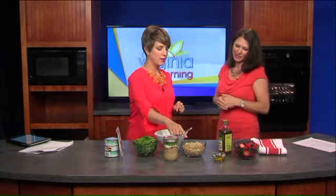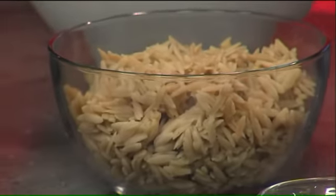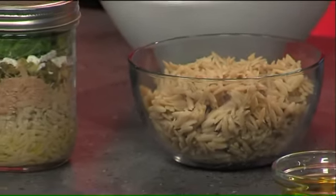And yes, it does help things taste good. It helps hold foods together. Okay. This one in the middle, we have whole grains. Yes. We hear that all the time. Yes, we do. And this is a whole wheat orzo, but really any of the grains.